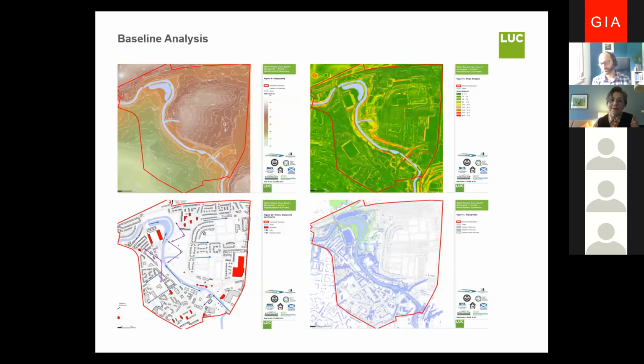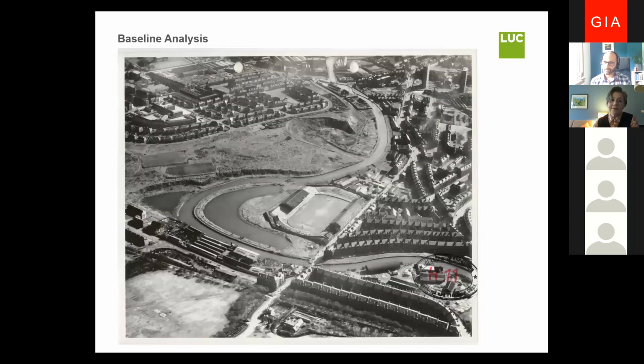We undertook a lot of baseline study of the site area itself, lots of site issues, topography issues, potential flooding issues, the historic infrastructure of the canal itself. These are all factors that we had to consider, and also the kind of heritage value of what had gone before.